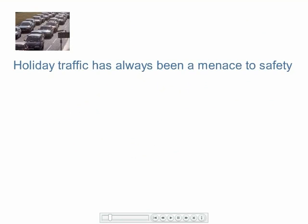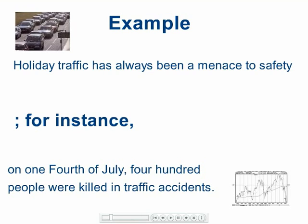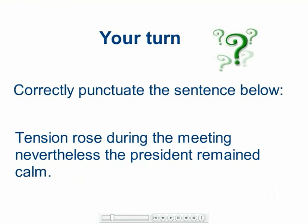Let's look at this example. "Holiday traffic has always been a menace to safety" can stand alone as a sentence and end with a period. "On the Fourth of July, 400 people were killed in accidents" can also be a sentence, but the conjunctive adverb, for instance, connects the two related ideas and is a more sophisticated way of expressing a thought. Let's try the next one.